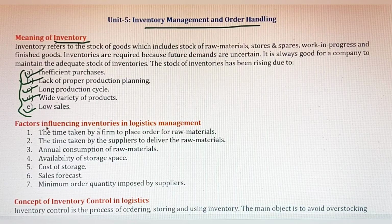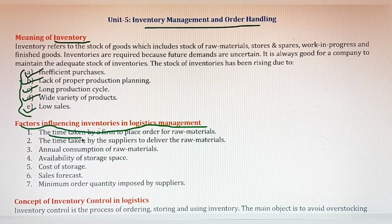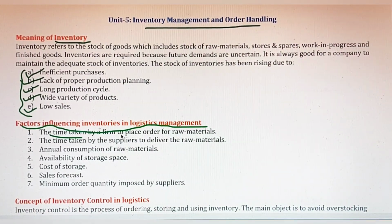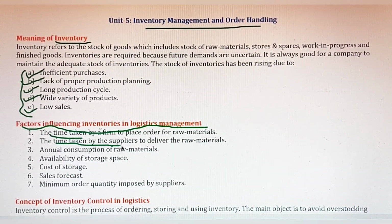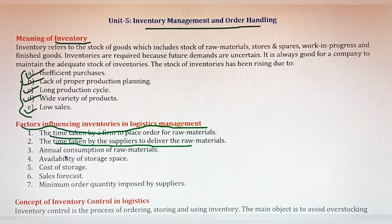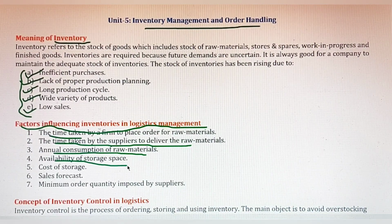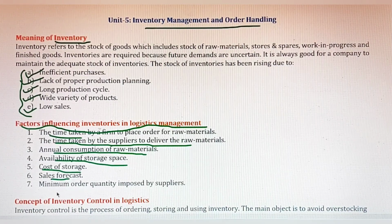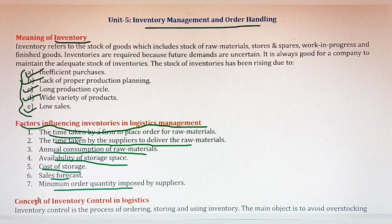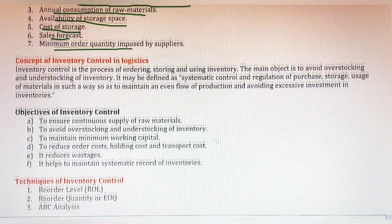Okay, the next concept is the factors influencing inventories in logistic management. So what are the factors? The first factor is time. Time taken by a firm to place an order for raw materials, then time taken by the suppliers to complete the order, then annual consumption of raw materials by the firm, availability of storage space, then cost of storage, sales forecast, and minimum order quantity imposed by the suppliers. So we can define all these points, very simple points.